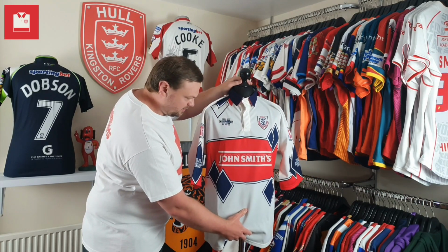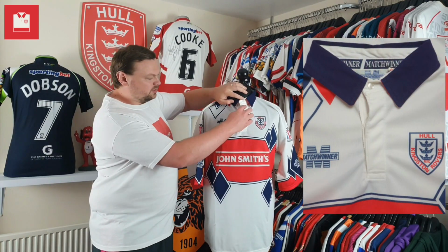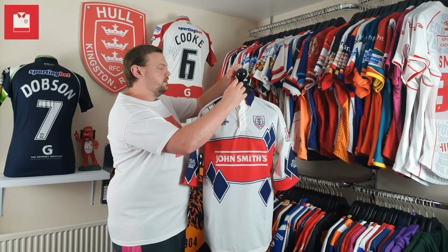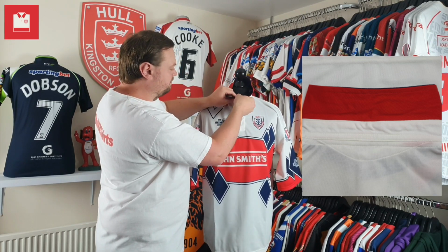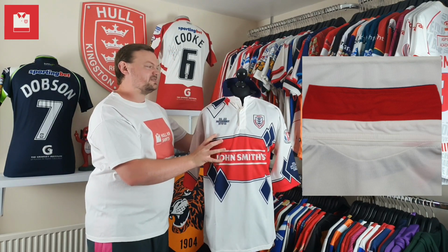As we pull it back around to the front, something that I absolutely love about this shirt is the fact that it has a collar. We've got a small placket here with a couple of buttons in. And the thing I like the most is the collar is actually red underneath. Some people would like to see it unbuttoned with the collar up. I think that adds to the aesthetics of it.